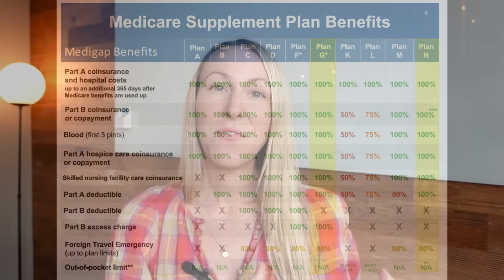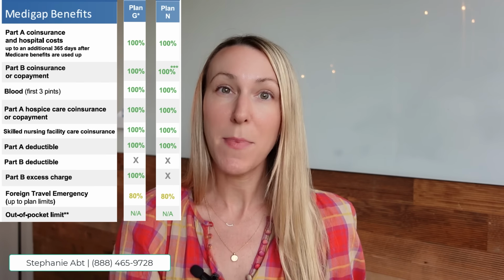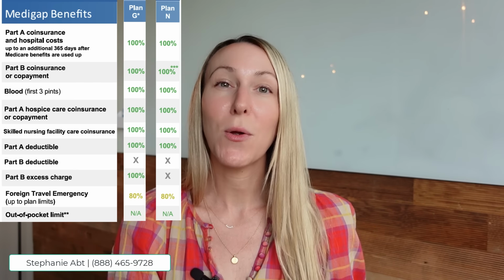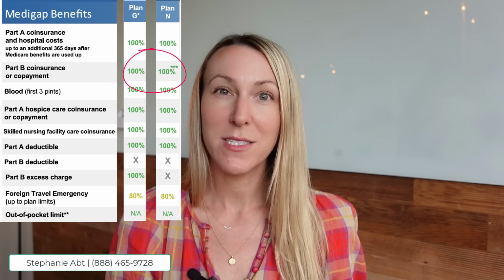And if we look at the benefits, we can see that there are really only two things that are different about these two plans. The first is coverage for the Medicare Part B coinsurance. Now let's talk a little bit about how that works. So Medicare Part B is your medical insurance coverage. This is your doctor's office visits, diagnostic testing, and a whole slew of other medical services that are covered by Part B. Medicare Part B does have a deductible.